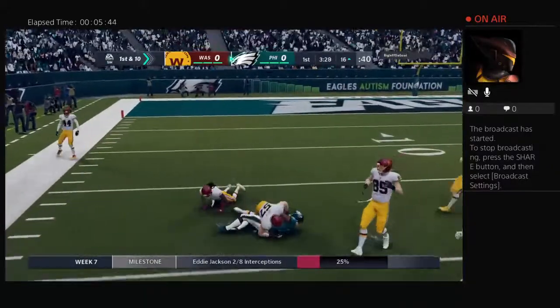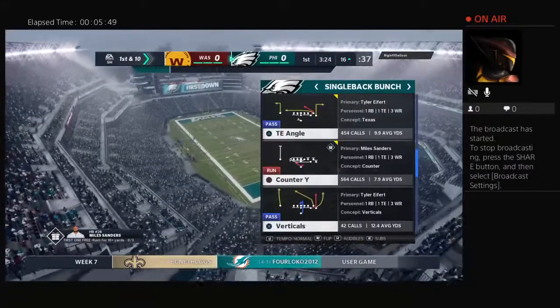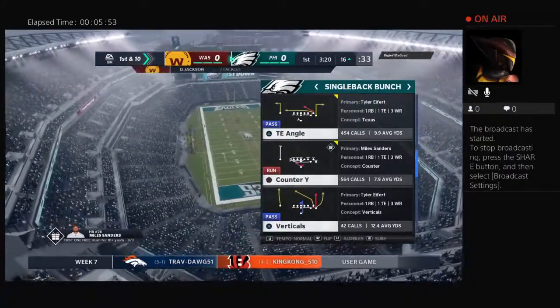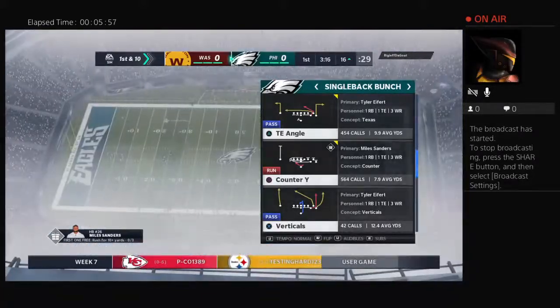Throwing here to start the drive as they connect left side. And inside the 20 before he's brought down. It's a gain of 13 and a first down for Philadelphia. First and 10 at the 16-yard line.